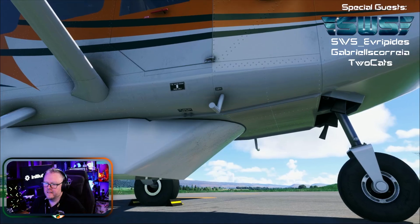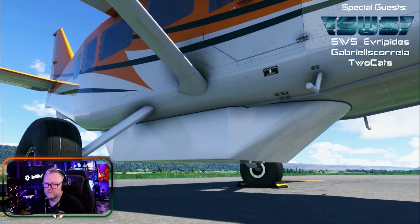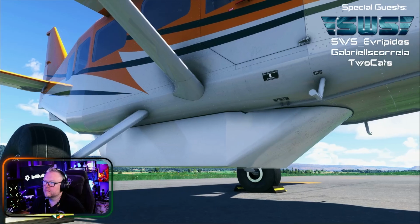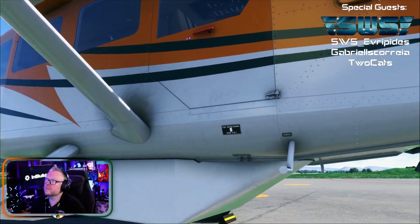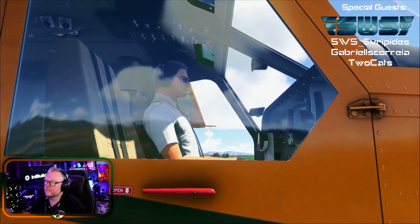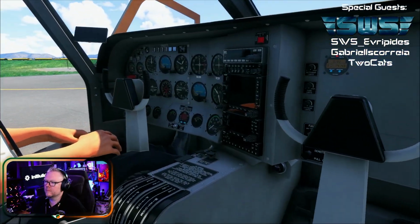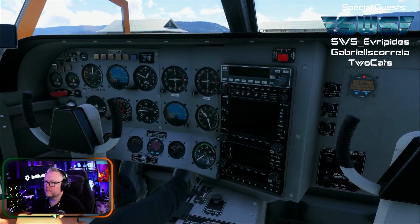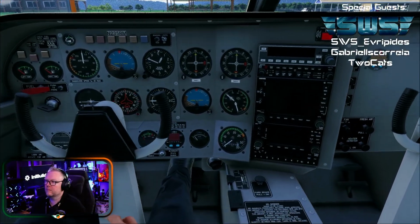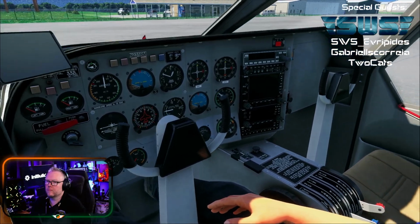On the cockpit front, it's an analog panel. It's a single pilot aircraft, so all the instruments are on the left side. The right side is reserved mostly for the lights and switches. We have 3 GPS options, GNS, GTN, and GTN-XI, and an optional autopilot, which I'm sure that most people will not remove from the cockpit.